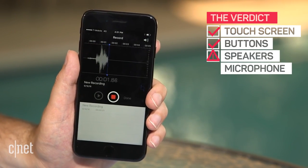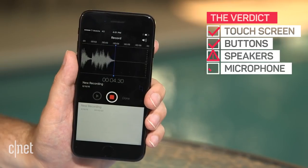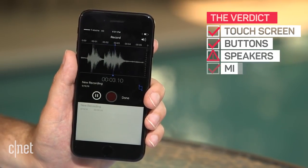This is your iPhone. This is your iPhone on water. This is your iPhone. This is your iPhone on water.